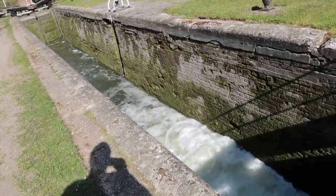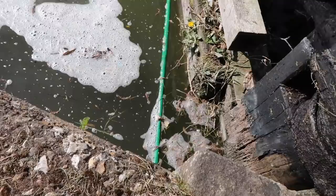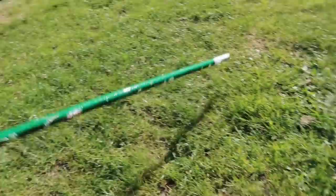Got to fill it all the way up. There's a green mop handle in that lock. I'm going to try and dig it out before it causes any issues. See if I can reach it. I don't think it is a mop handle because it's wooden. Yep, there we go. Ew. Canal water.